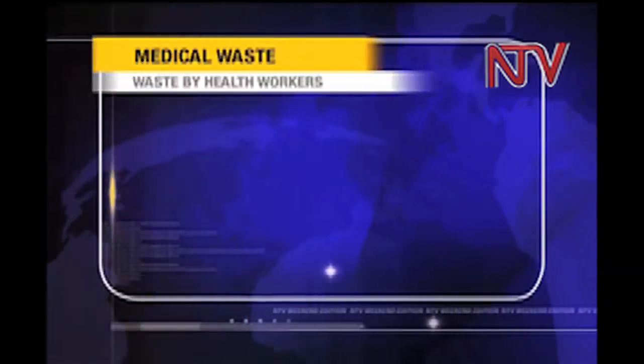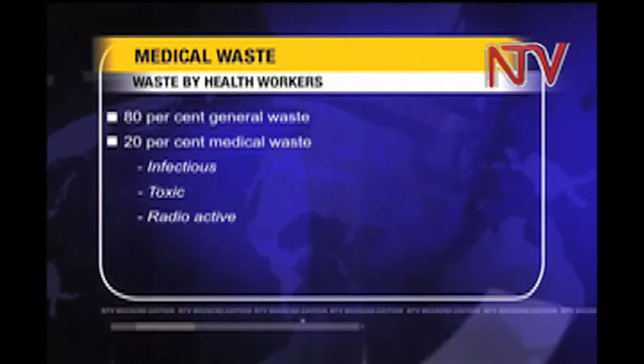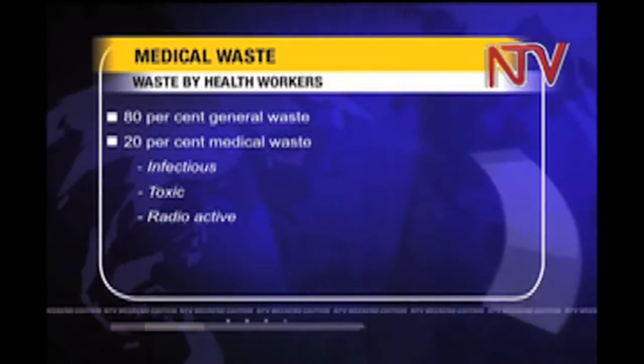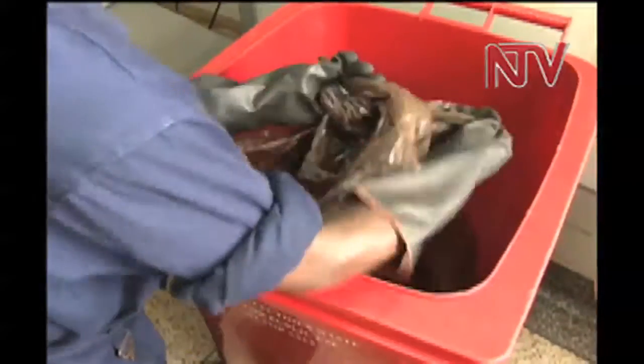According to the World Health Organization, of the total amount of waste generated by healthcare workers, about 80% is general waste. The 20% is considered hazardous and may be infectious, toxic or radioactive. To distinguish this, there are different containers at the hospital indicating what goes where. We usually health educate the patients on arrival. We tell them what to put in each bin.